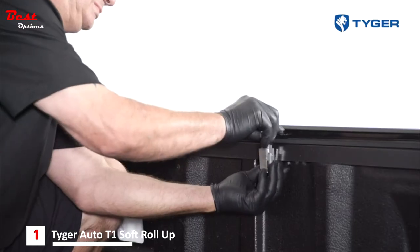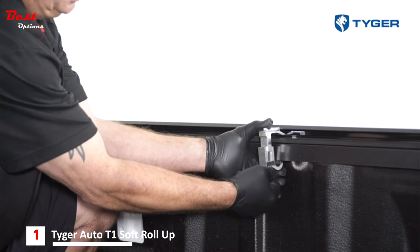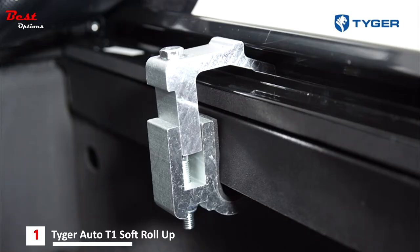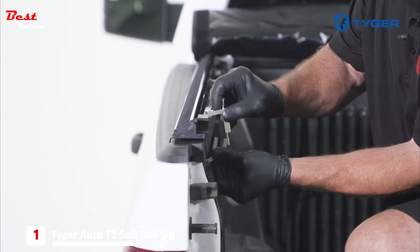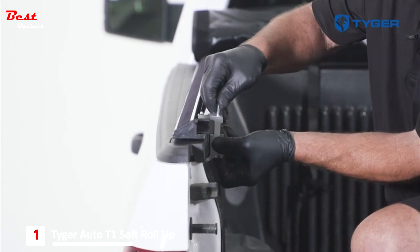When attaching the side rails, it is okay to leave them loose. We will come back and tighten them later. The clamps need to be attached directly to the metal part of the bed rail. You may need to cut a small hole in the bed liner for the clamps, especially for the over the bed rail type of bed liners.